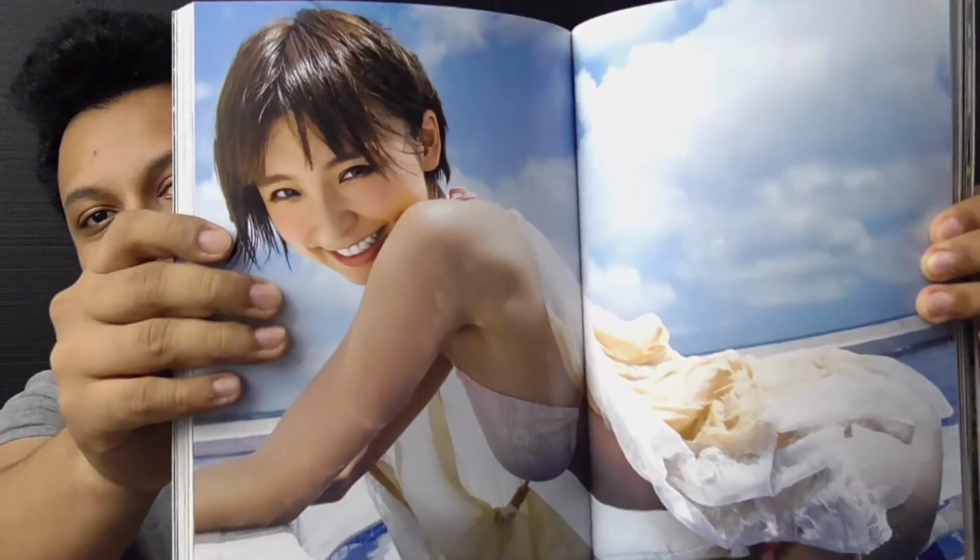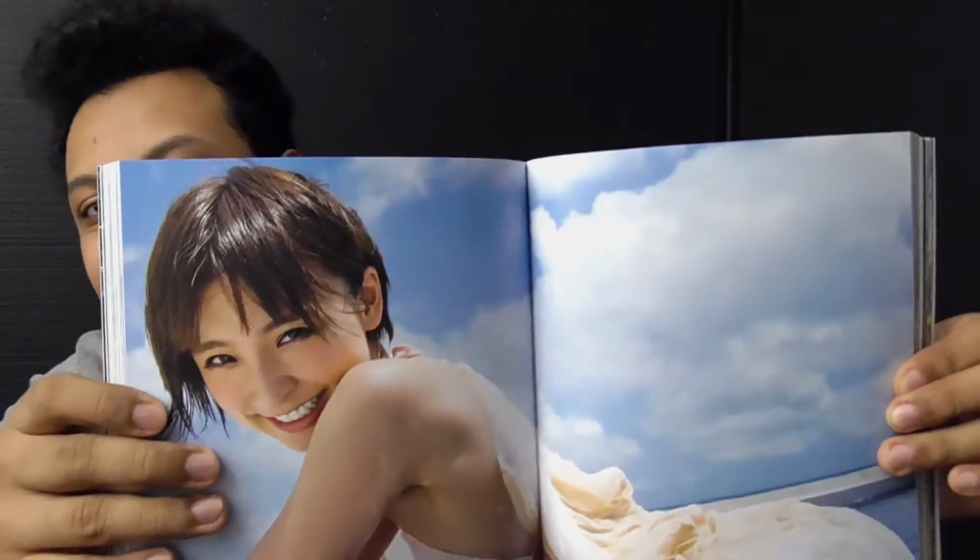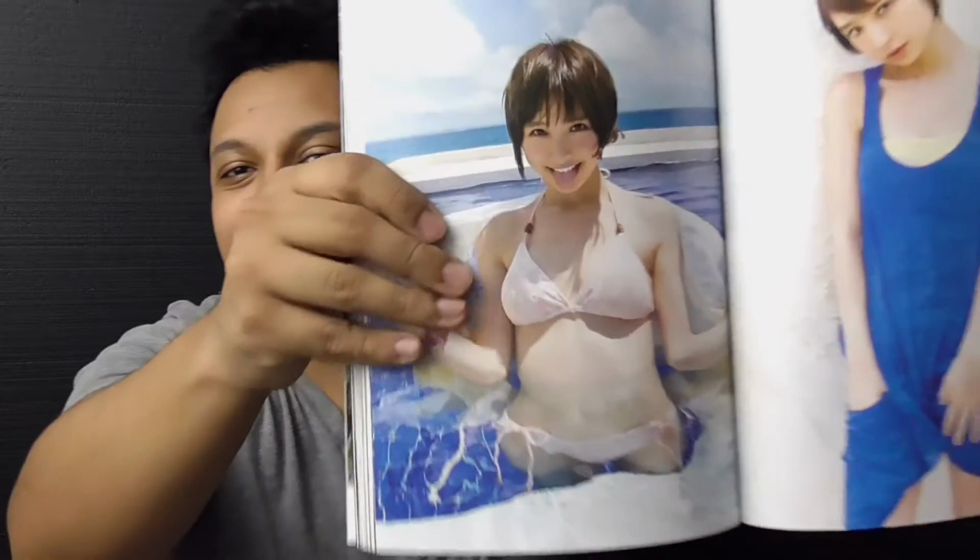I mean, the lighting is nice. The background isn't too distracting. Those nice blues. That pose is nice. It's a very nice image. They cut off at the right places. Yeah, very solid. This one makes her look like she's kind of fat because of the water.